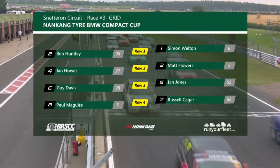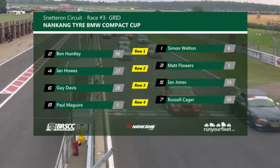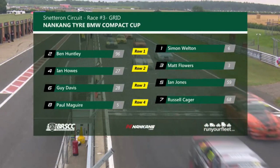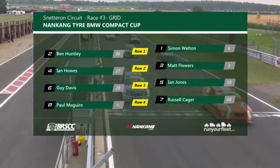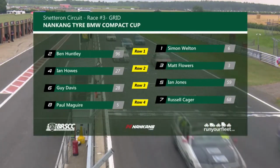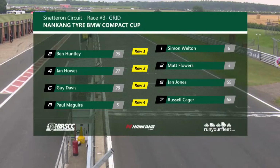So here's how they line up. The random grid draw for the first 10 has given us the following order. I have Rhys Clayden on pole position alongside Guy Davis. I then have Ian Jones and Ben Huntley on the second row, followed by Stephen Daly 5th and Ian House 6th, then Paul Mcguire and Lee Dendy Sadler, and then Matt Flowers and Mikey Doble rounding out the top 10.